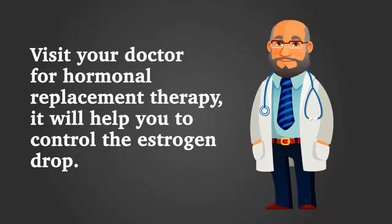Visit your doctor to get hormonal replacement therapy. It will help you to control the estrogen drop.